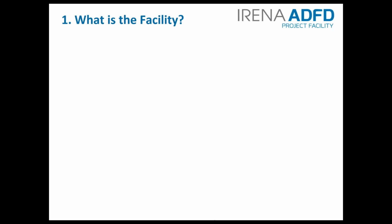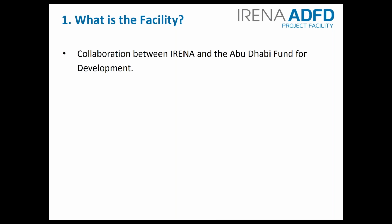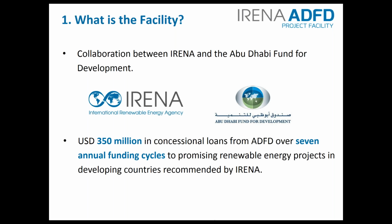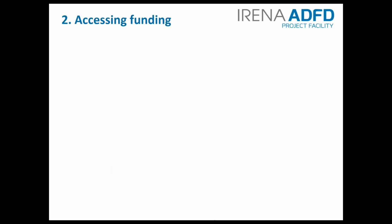So what is the facility? I'm just going to explain exactly what this IRENA Abu Dhabi Fund for Development Project Facility is and how it all started. It's basically a collaboration between IRENA and the Abu Dhabi Fund for Development, ADFD, and it was part of the UAE bid to headquarter IRENA in Abu Dhabi. Within that UAE bid, there was a $350 million commitment by the Abu Dhabi Fund for Development to projects recommended by IRENA in developing countries over 7 annual funding cycles.